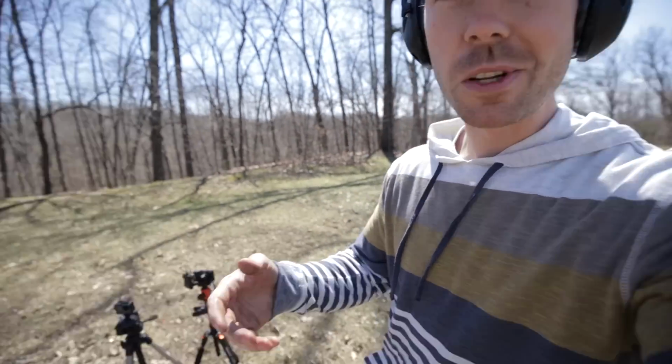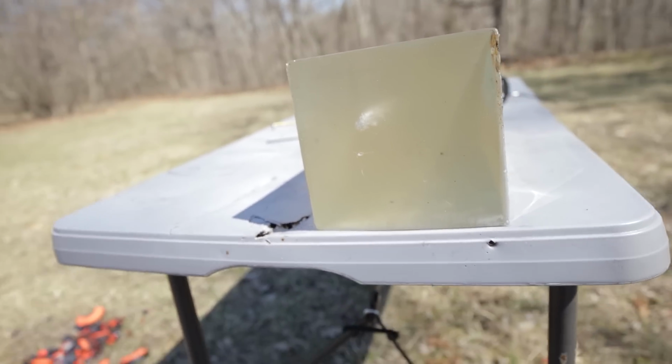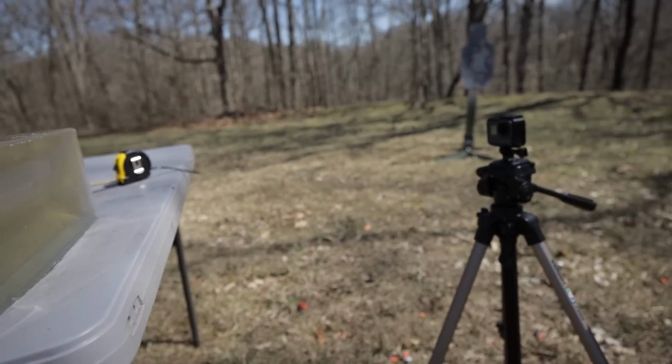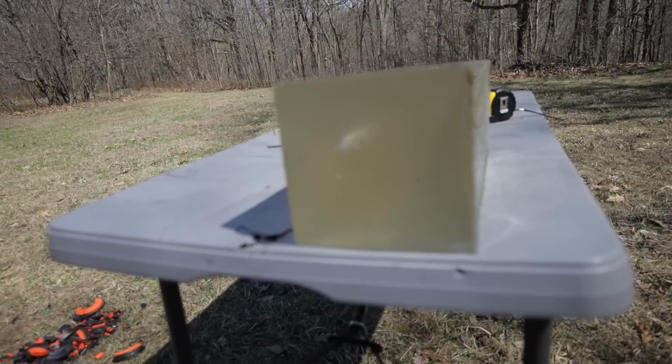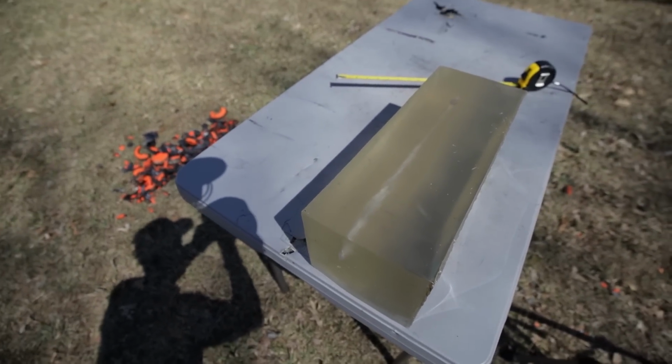So no surprise to most of you, I'm sure, the Critical Duty once again did really well. So here is where it went into our ballistics gel block. I try to start to the left and then work my way right as I go so that all of my cameras will pick up the slow motion. But you can actually see this one pretty well from the top of the gel block.